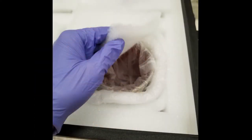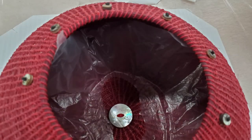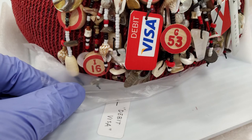And I really just want to minimize the amount of handling that was required to unpack these pieces and repack them. This piece is a Linda Aguilar basket. It's special because it has a lot of beading and adornments on one side of it.